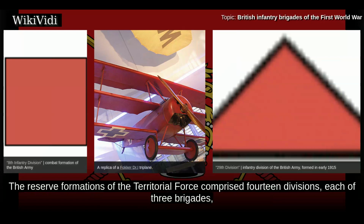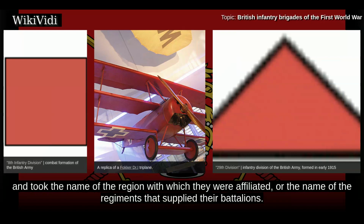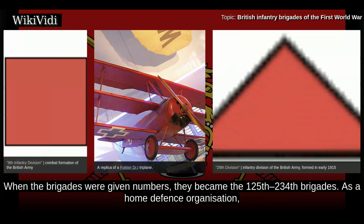Territorial Force. The reserve formations of the Territorial Force comprised 14 divisions, each of 3 brigades, while another 3 brigades were independent formations intended for coastal defense. They were unnumbered until August 1915, and took the name of the region with which they were affiliated, or the name of the regiments that supplied their battalions. When the brigades were given numbers, they became the 125th to 234th Brigades.